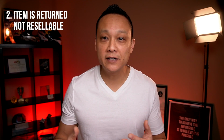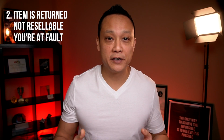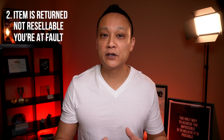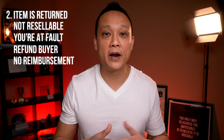However, if Amazon deems that the product was damaged or defective because it was something on your end, such as poor manufacturing or quality control, including if it was damaged by the customer themselves, then Amazon will not take responsibility. They'll refund the buyer and you will not get reimbursed the cost of the item or any of the fees.